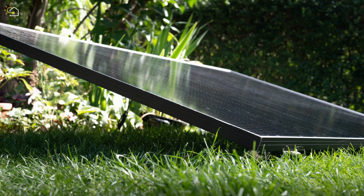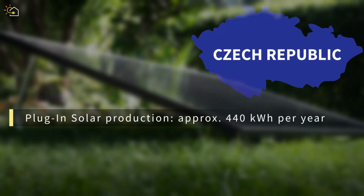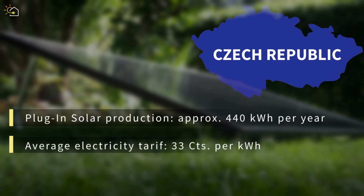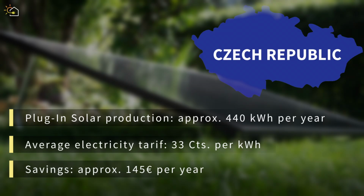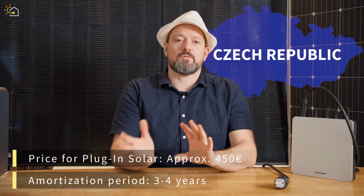For example, in the Czech Republic, a standard 400-watt solar module like this one at a 20 to 40 degree angle will produce around 440 kilowatt hours annually. And with an average electricity tariff there of 33 cents per kilowatt hour, save up to 145 euros. With a store price of around 450 euros, the kit will have paid for itself after about 3 to 4 years.